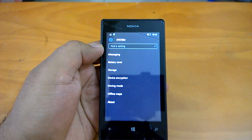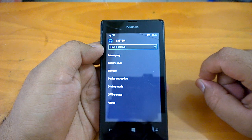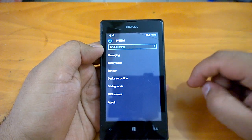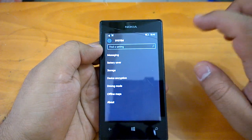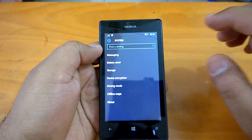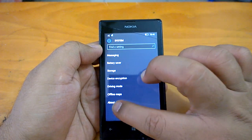We welcome you all to the hands-on video of the Windows 10 Mobile build 10586.242. Microsoft has pushed this build to Windows insiders in release preview, and if the feedback from the insiders remains fine, if there are not too many issues and bugs in this build, it will be pushed to non-insiders running a Windows 10 Mobile device officially or upgraded to Windows 10 Mobile officially.